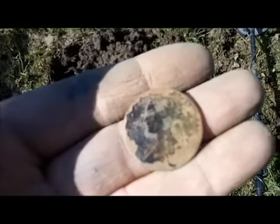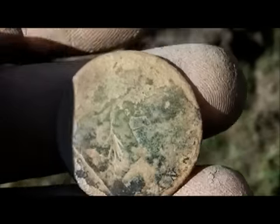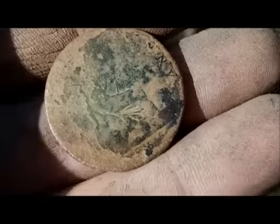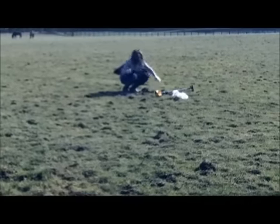That hole there, I just got this, just cleaned it off. It's a Victoria Young Bun, quite badly worn really. Britannia, can't see the date. Trudy's digging over there with her hair blowing in her face. Right, off we go again.